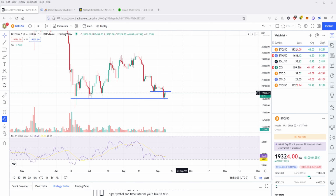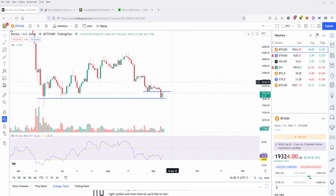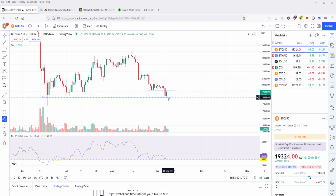I'm here to talk to you today about some chart TA, starting with Bitcoin. Bitcoin has had quite the day. It's kind of ping-ponged between these two ranges here. Again, with support at about 18,600, and then support at about 19,500.